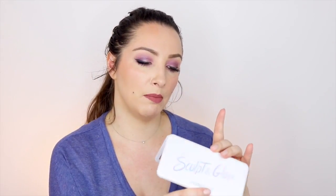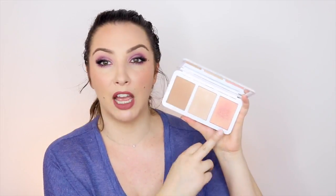I also love this. This is Model's Own Sculpt and Glow, and mine's in the shade medium to tan. So it's got more of a peachy, I guess, matte bronzer, a highlighter, and then a blush. I love all of the products in here. This is probably my favorite face palette, or my most used face palette that I got in 2017.